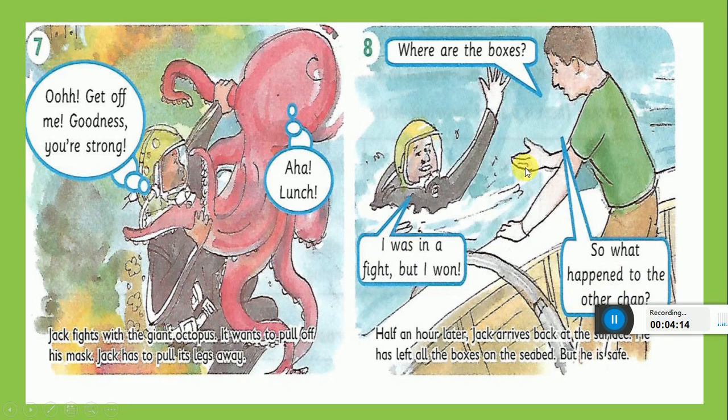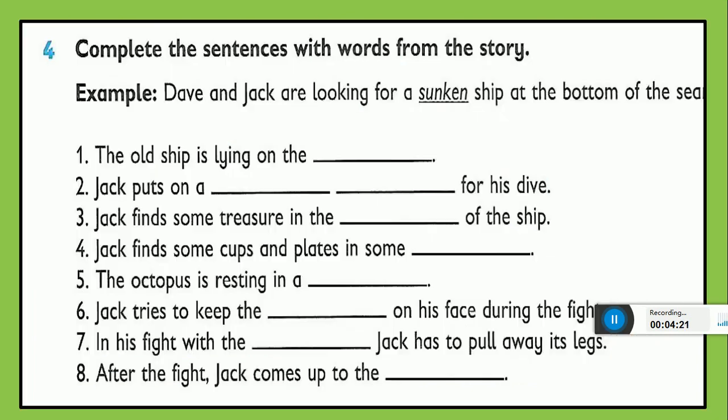Students, you have to read this story 2 times very carefully, and then you have to complete this exercise. You have to solve exercise number 4 in your notebooks, and you have to send me on my email address.